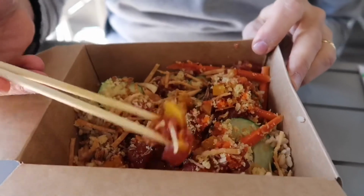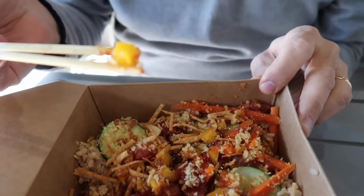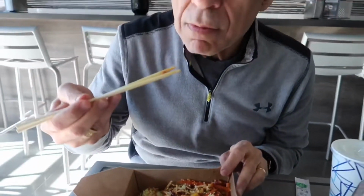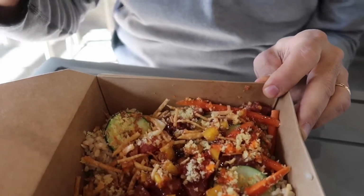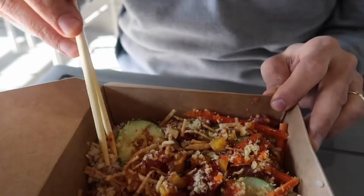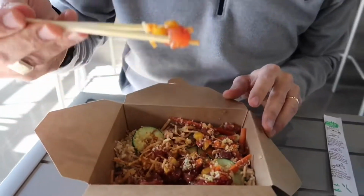Spicy tuna here. I've got regular tuna. I've got this pickled radish, which is nice and crunchy. And we got these fried onions and fried gyoza on top of here with some cucumber. And then we did this one with brown rice. So let's just give this a try. Let me try the spicy tuna first by itself.